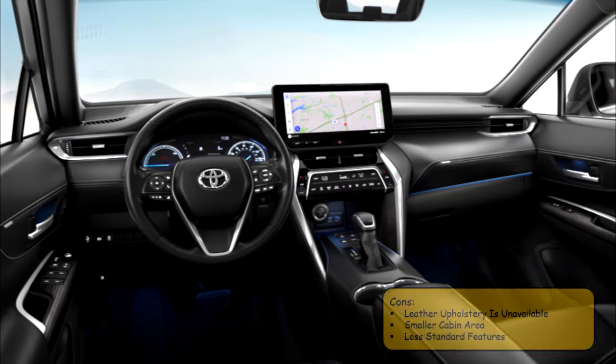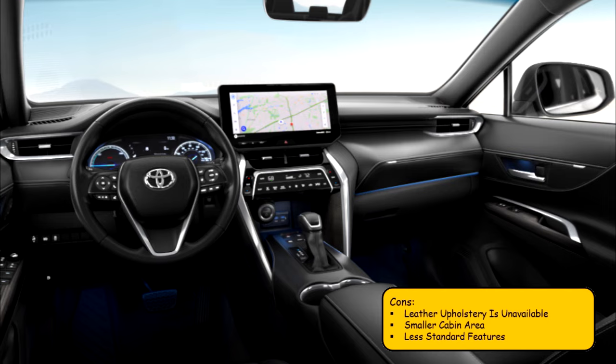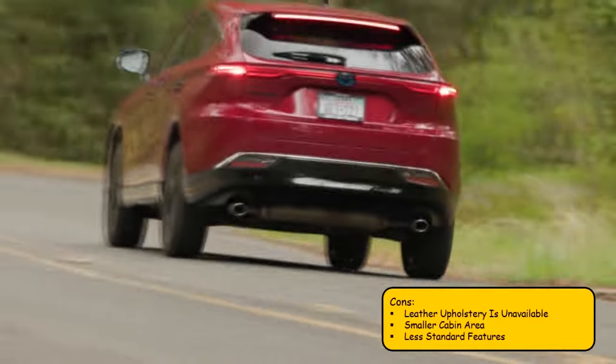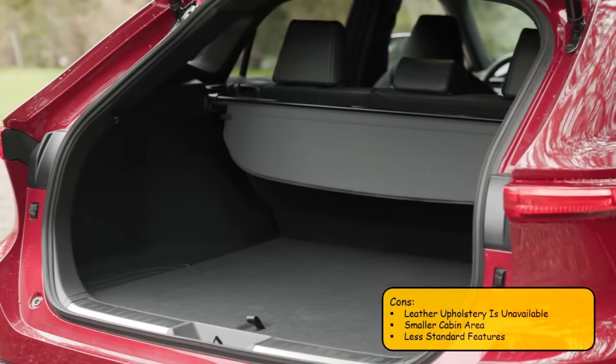Since the Venza is cheaper, Toyota had to cut costs somehow, and that is why the Venza is not available with leather upholstery and has a smaller overall cabin than the Crown Signia with less legroom and cargo area. Overall, the car also comes with less standard features.